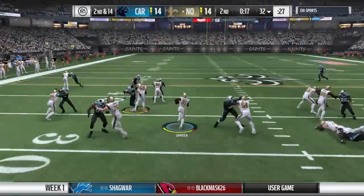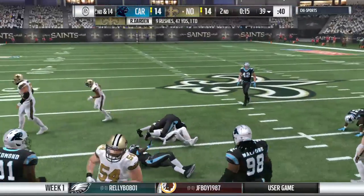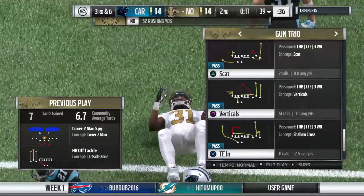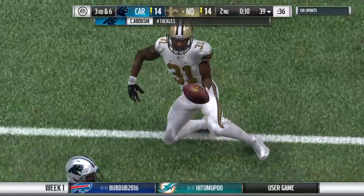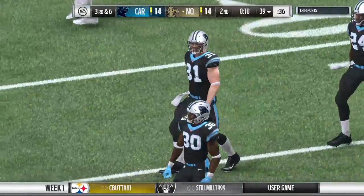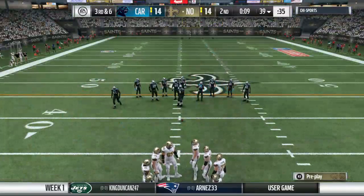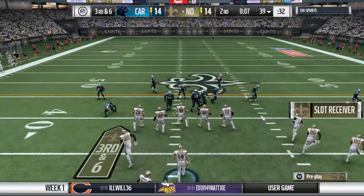They'll run it now out of the gun. And he'll get this one up to about the 39 here. It's a 7-yard pickup. They'll be looking now to 3rd and 6. But you got to give kudos to your offensive line and the guy carrying the ball because they were in a 2nd and long situation. It seemed pretty dire, but they brought it back to 3rd and manageable with that run.